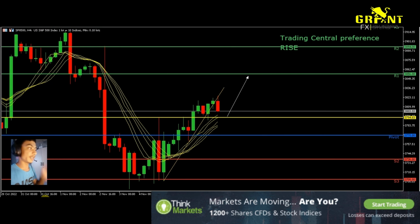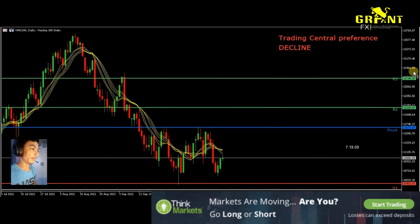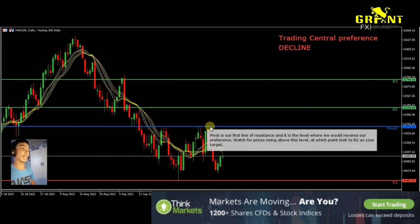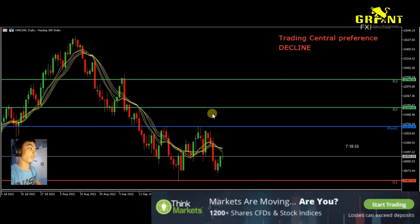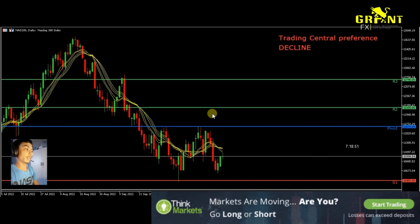So let's analyze the Nasdaq 100. This is the daily time frame. We can see that we are not above a pivot yet on the daily time frame, so we still have a long way to go. I did a video last week where I asked whether we are out of a bear market or not. Basically, we are not yet out of a bear market. We are still slightly in bear market territory.